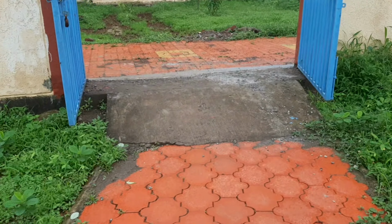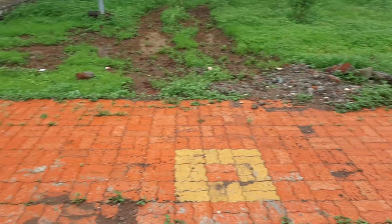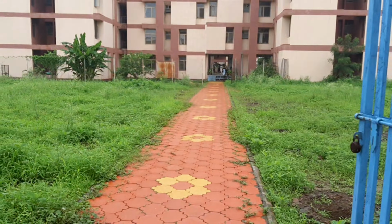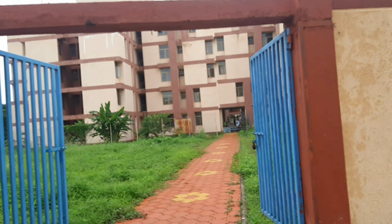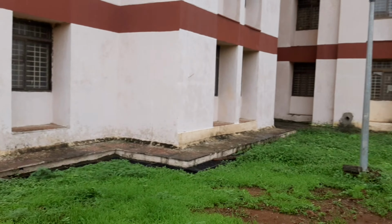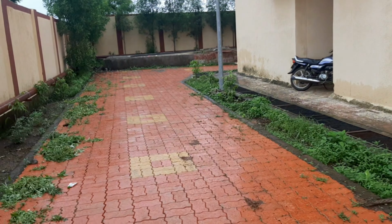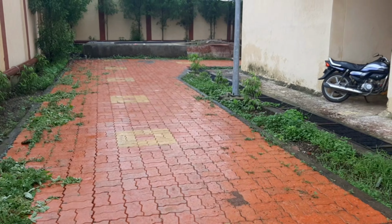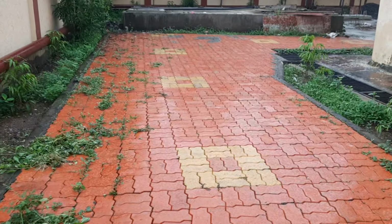Girls Hostel Tour. This is where first year girls will be allocated rooms, and I've been saying this for so long that I'll show you. But then, you know, we were busy with our classes, we had to shift our things from Maa Saraswati to Nagarjuna Hostel. So right now I just came out from Nagarjuna, so let's go.